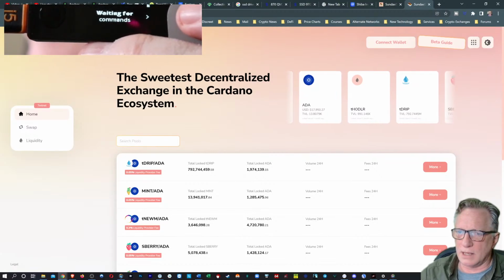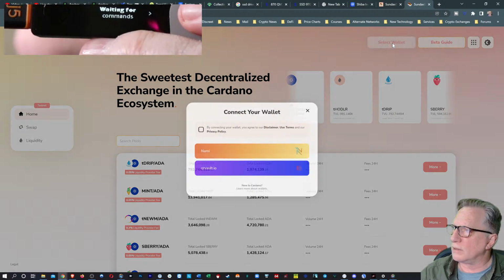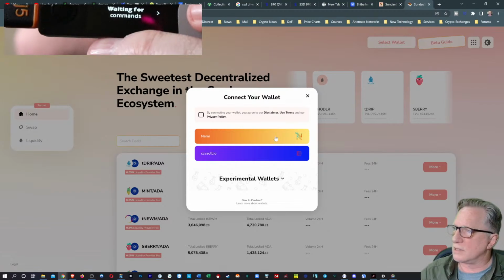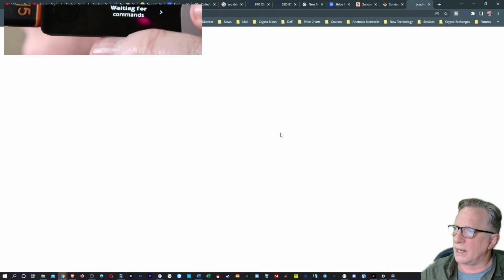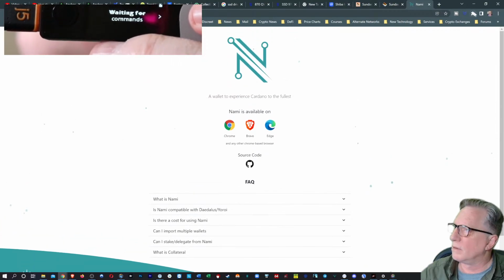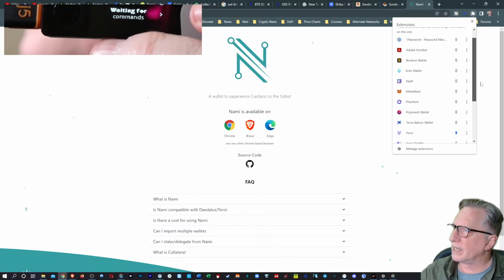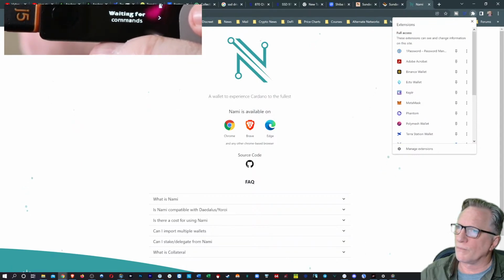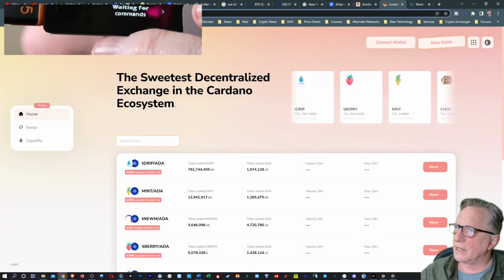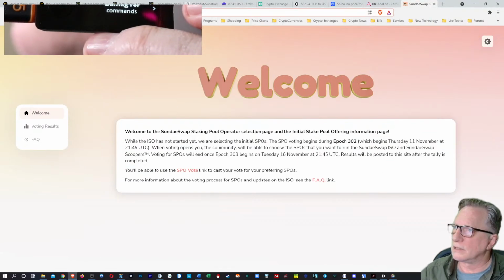That ADA is on a Ledger. But I had to use a different wallet because they're not compatible with Ledger. They are compatible with this NAMI wallet. And I believe I should have ticked that box, shouldn't I? I thought I had NAMI over here. Oh, I guess I don't. Okay. Let's go back. I guess it's over in Brave. All right, so let's do that.